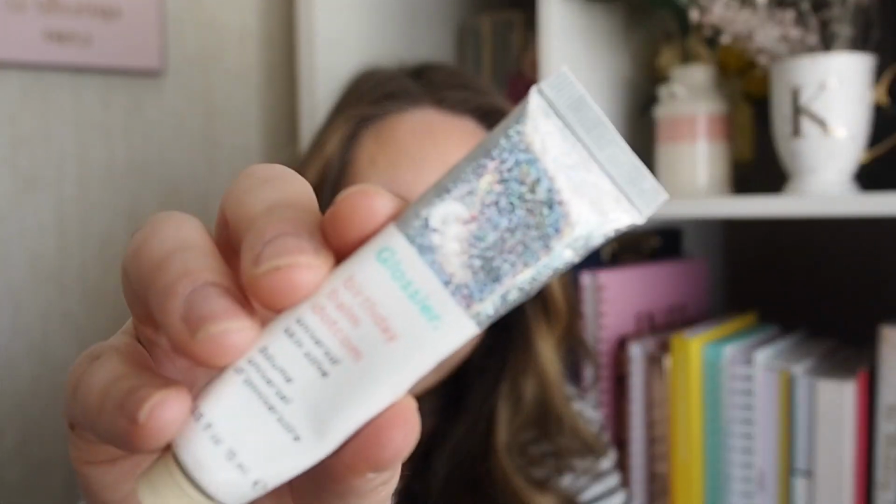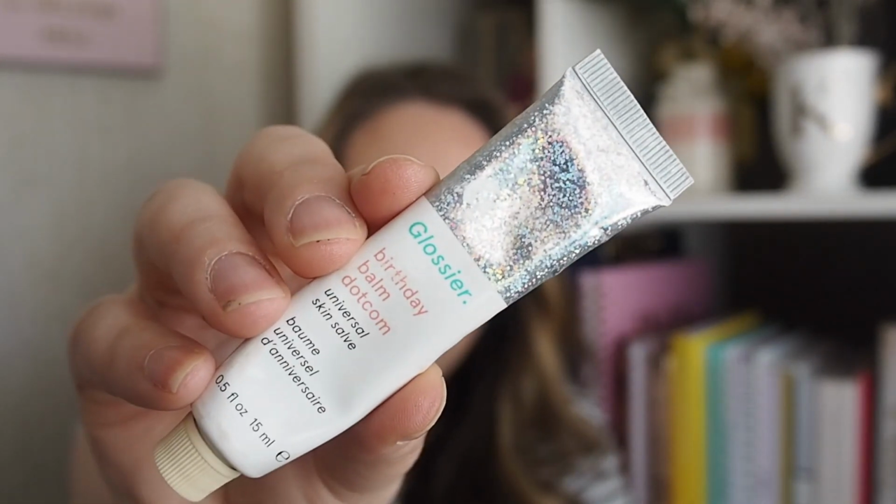This is from Glossier. This is the birthdaybalm.com. This is down as a universal skin salve, so you can use it on your lips, you can use it on your cuticles if you have any dry patches on your skin. I think though, for me, if I was to use it on like my elbows, it would just be really messy. As a lip balm, it is spectacular.